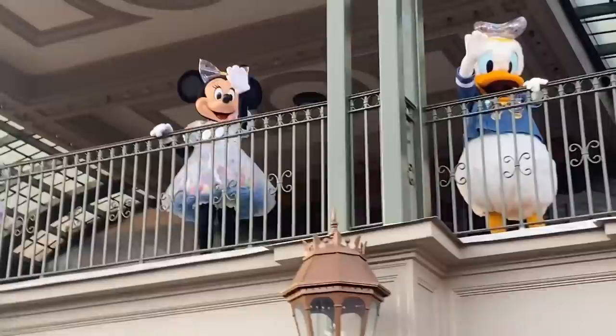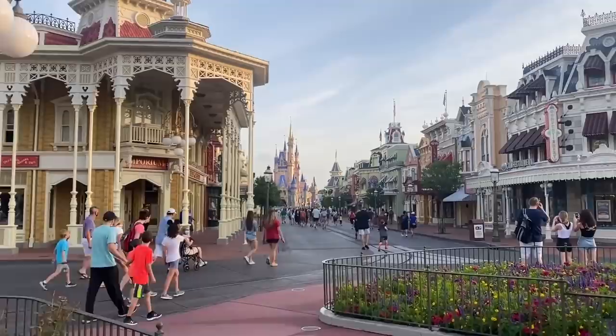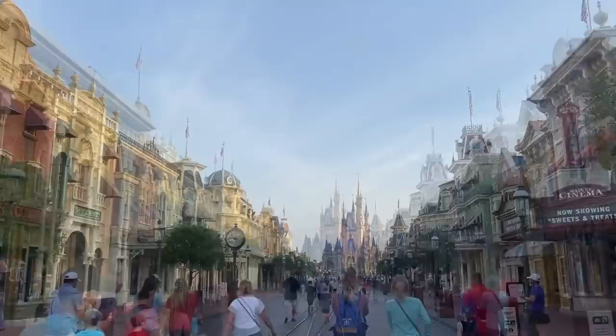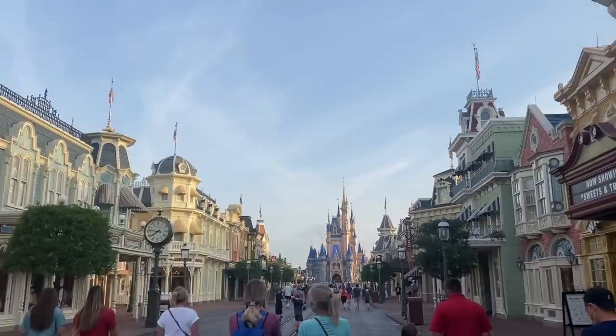The point of getting here so early, especially during busy times of year, is to get on a ride fast and to beat the lines to a couple things. First thing in the morning, let's just do it. Let's get our hair wet. You know where we're going.